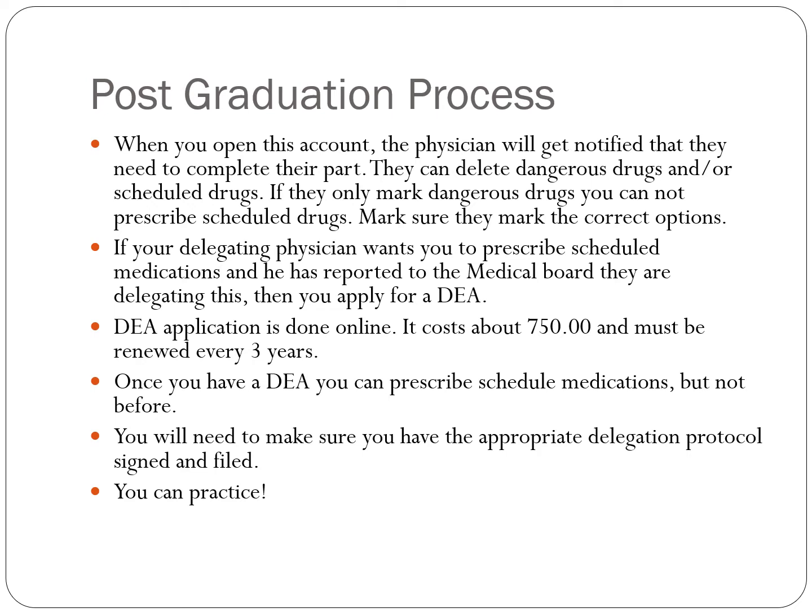There are some exceptions to that for the DEA, and we've discussed that before in the scope of practice lecture, so I won't beat that up again. Just remember that there are some exceptions to the fee. Once you have a DEA, you can prescribe scheduled medications, but not before. You will need to make sure that you have the appropriate delegation protocol signed and filled out, and then you are ready to practice.